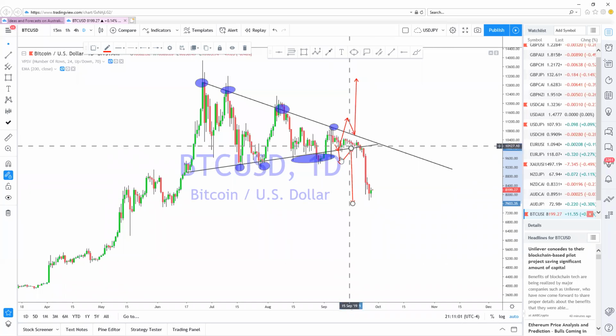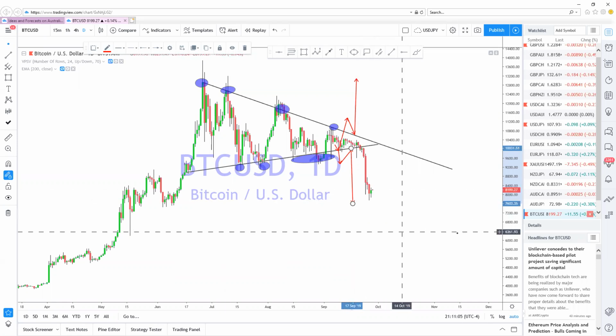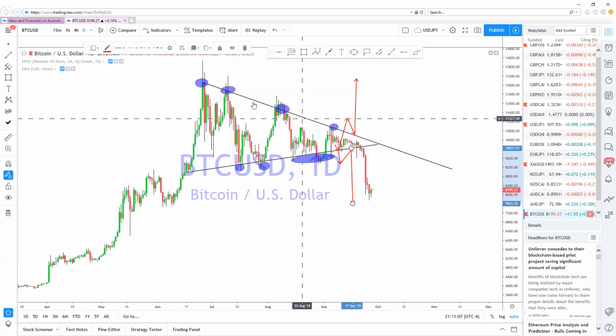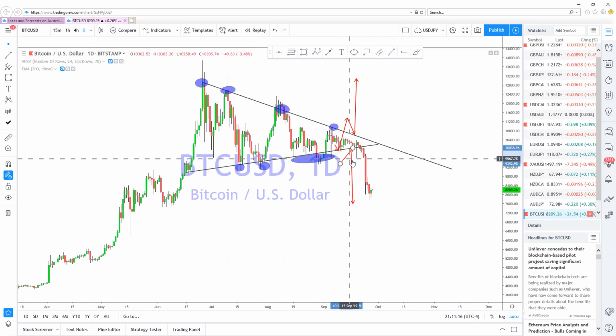Look at that. That was a nice markup, right? It's the same stuff. I was looking for a breakout. Now I can see clearly the direction this is going in. It obviously doesn't want to go up. That's for sure.